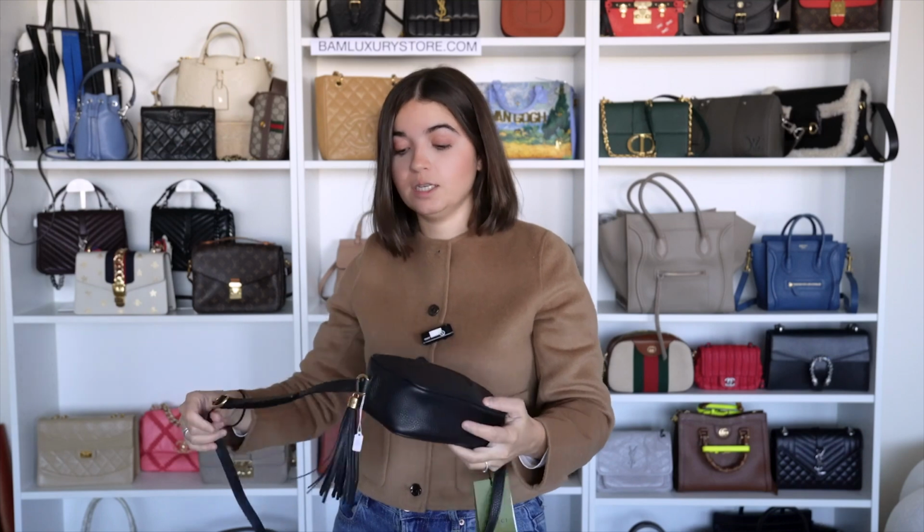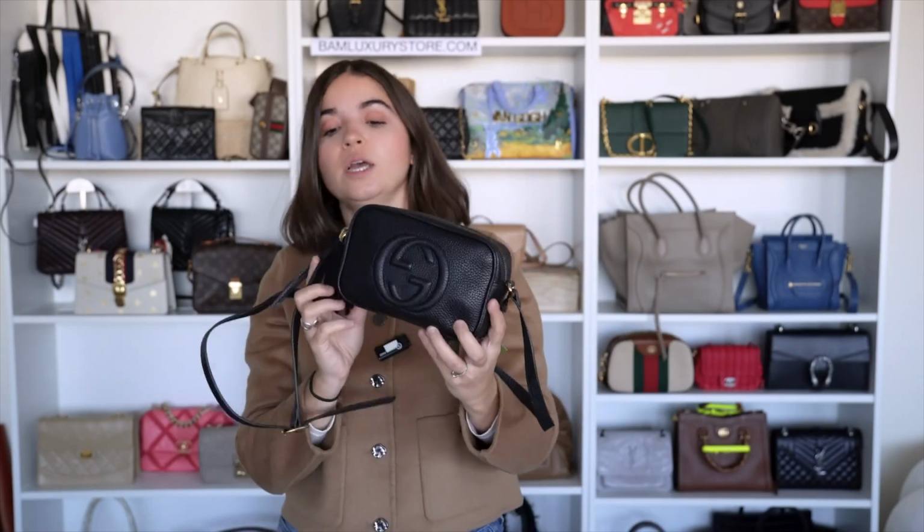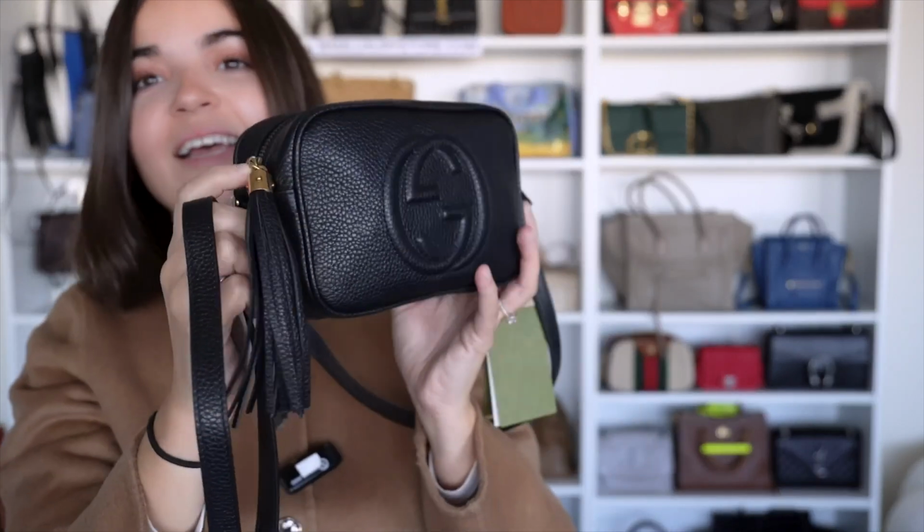Yes, this one is named the Soho bag. I love the name actually because this is one of my favorite neighborhoods in New York. And you know how much I love New York. I'm going back very soon. I'm so excited. But anyway, so this is a Soho black leather bag.